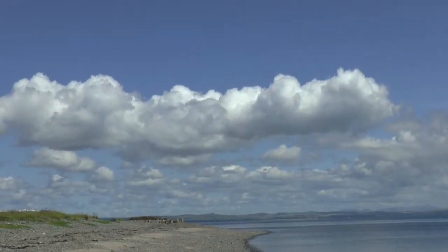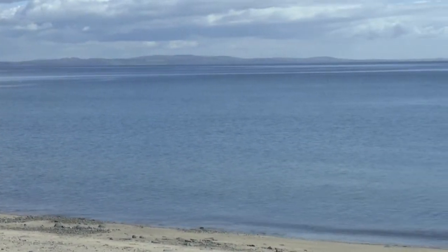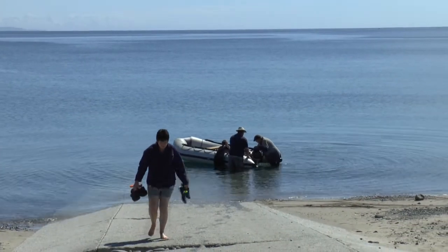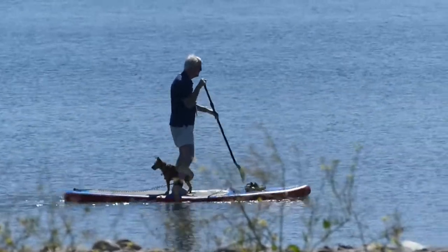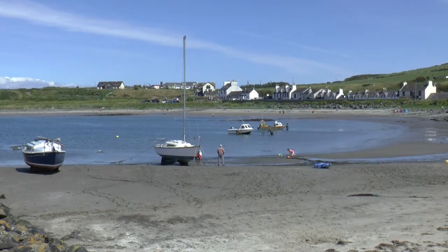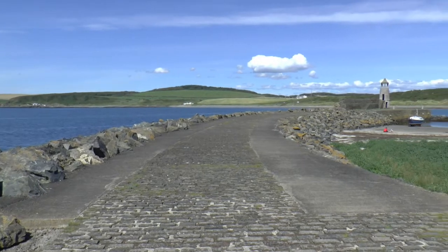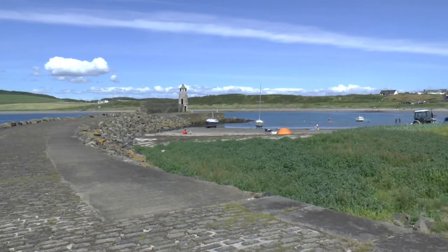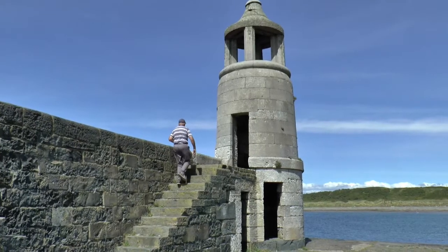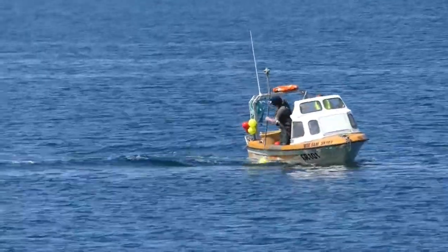Further south, on the east side of the peninsula, is Ardwell. From the gently sloping sandy beach, small boats can be launched into Luce Bay. South again and back on the west coast is Port Logan, a planned village built in 1818. The causeway leads to the quay and a bell tower designed by Thomas Telford. From the bell tower one can see lobster fishermen lifting their pots before returning to the harbour, where the boats are taken out of the water.